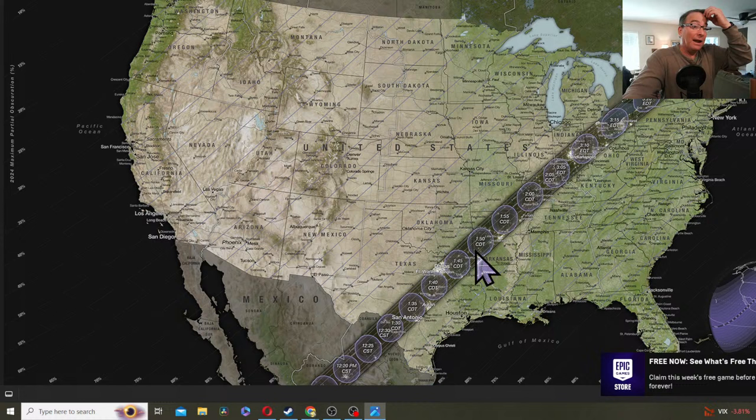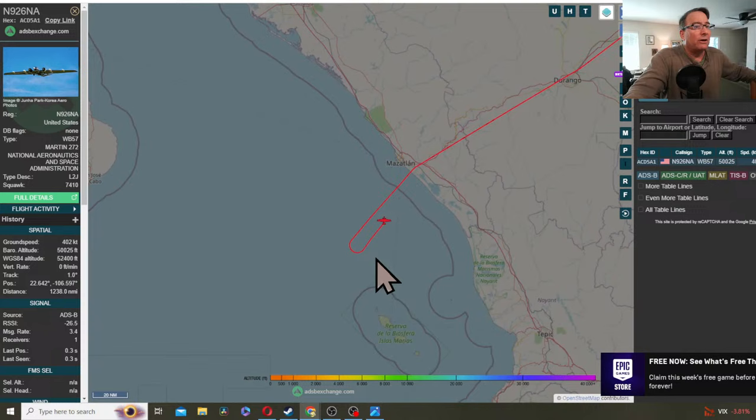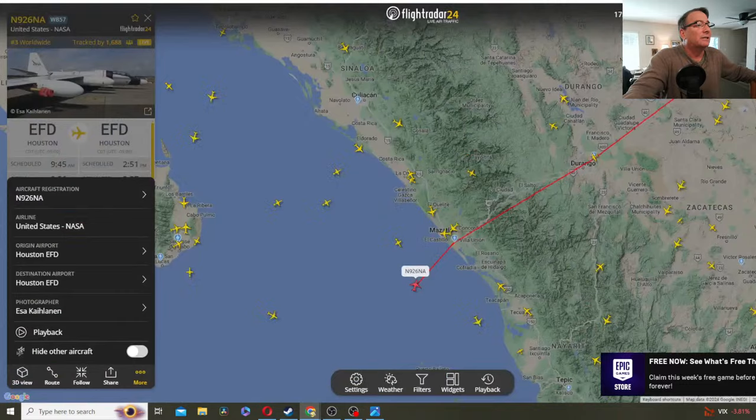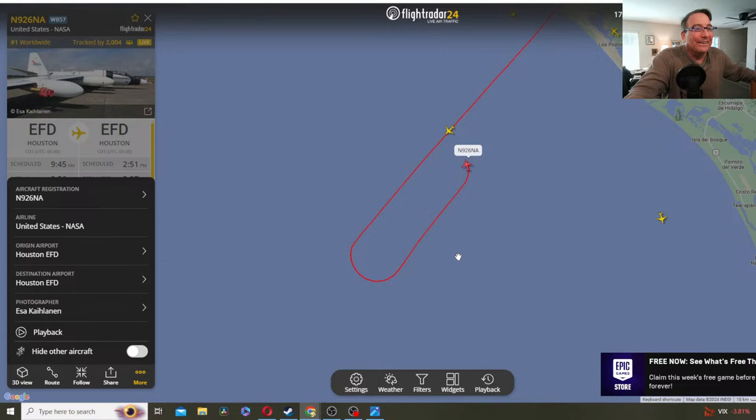I've seen a lot of partial eclipses, but not a total eclipse quite like that. Let's get an update on our jets. Look, they're turning around. The WB-57s are turning around and beginning to get in position to chase the jets. Yep, there he is. Check this out. This is like an air refueling track. Wait, is he gonna do a double loop back? This is how we used to do air refueling in our Air Force days: we'd set up a track out there and do a rejoin. Let's stick with this a little bit and see how this track plays out.